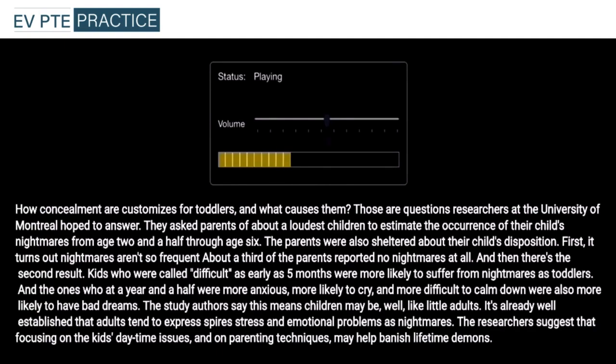First, it turns out that nightmares aren't so frequent. About 1/3 of the parents reported no nightmares at all. And then there's the second result. Kids who were called difficult as early as 5 months were more likely to suffer from nightmares as toddlers. And the ones who at 1.5 years were more anxious, more likely to cry, and more difficult to calm down were also more likely to have bad dreams.